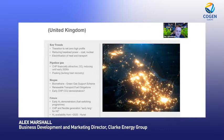And last but not least, excuse me for mentioning the UK, which, whilst it isn't in the EU, suffers some of the same challenges as the continent. Transition to net zero is high profile, and there is reducing base load power from coal and nuclear power stations. That doesn't necessarily match the requirement for huge levels of electrification of heat and transport, if they're going to electrify heat through heat pumps. So where does all this electricity come from?